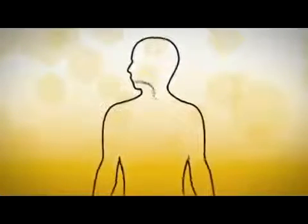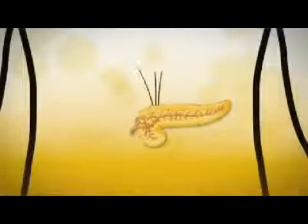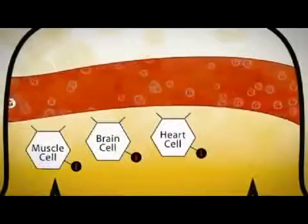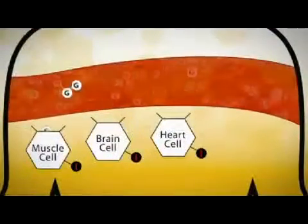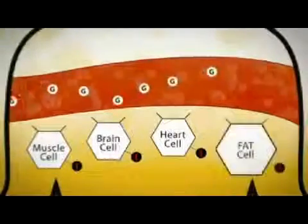When you eat, your body breaks down the food into glucose. But before glucose can be absorbed, you must produce a hormone called insulin. Insulin allows glucose to feed your cells, which gives you the energy you need. When you have more glucose than your body needs, it is stored in fat cells.